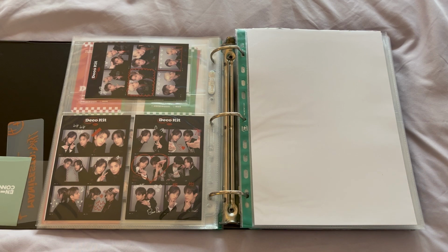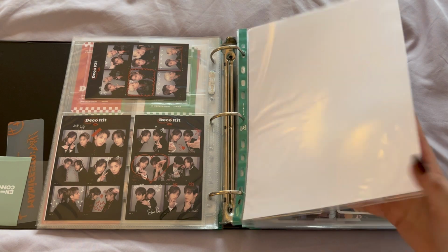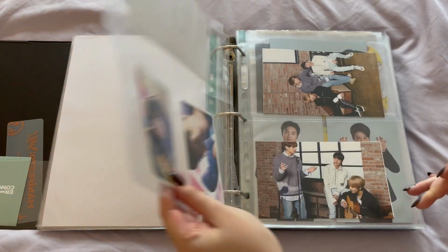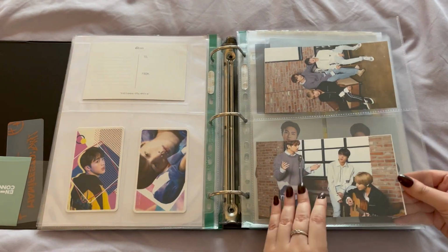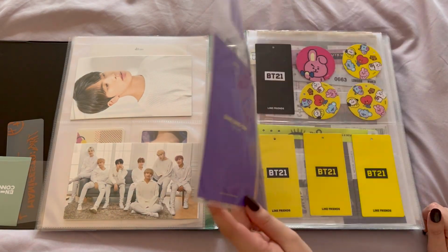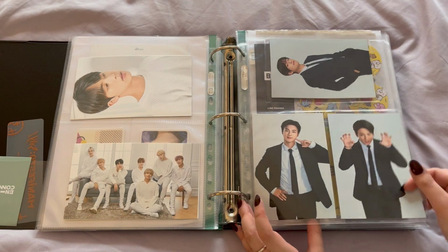So yeah, that's everything I have for TXT. And then for BTS, these are some D-Icon things. They were gifted to me. Same with these, which are from Mediheal or something. And then these were from the Bang Bang Con.